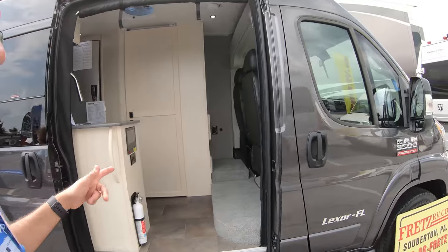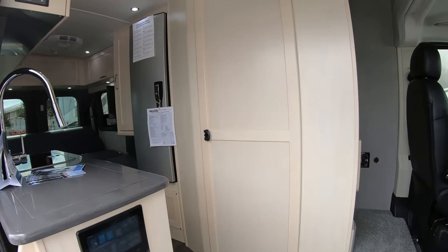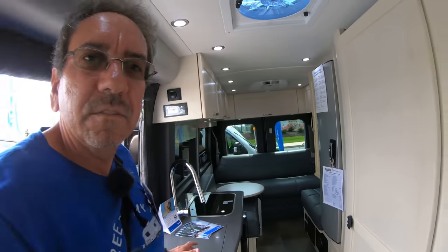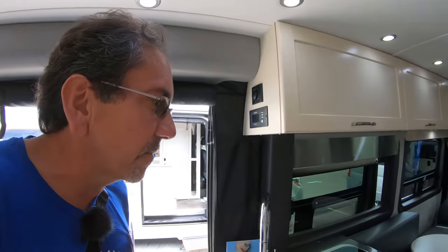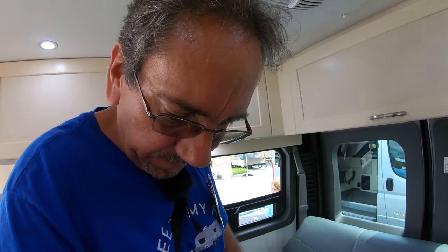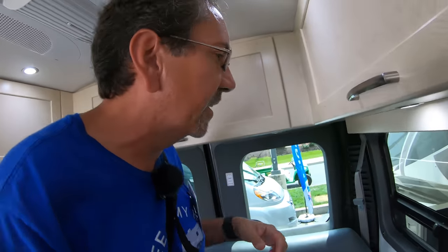Now the Lexor, this is on the Promaster chassis. And this is one of my favorites if I were to go the route of the classic B, you know, not built on a cutaway chassis, like the B+, which is really a C, a streamlined C. But this is my favorite feature of the Promaster chassis. And I have to make sure that I'm still recording here, because sometimes when I sit down or do something, I accidentally press the button.